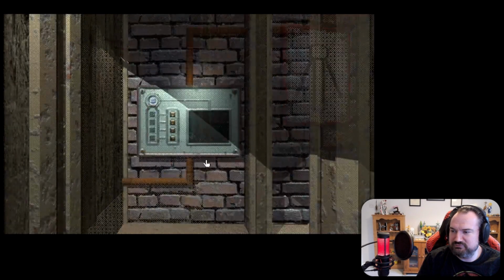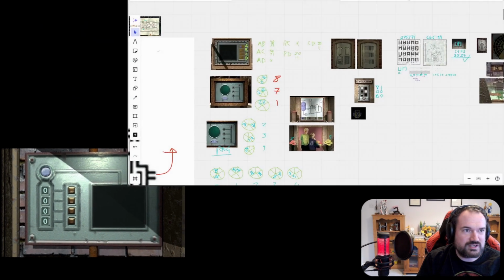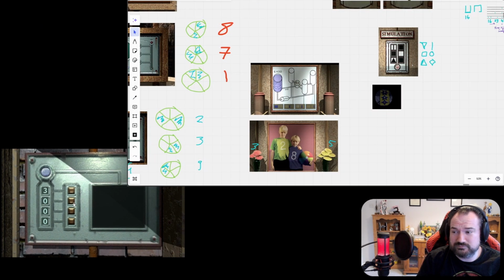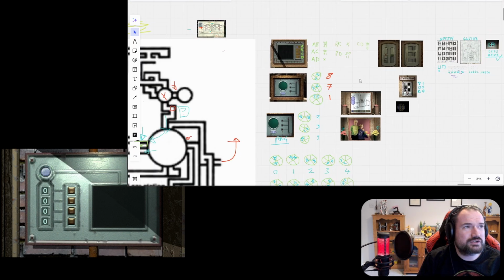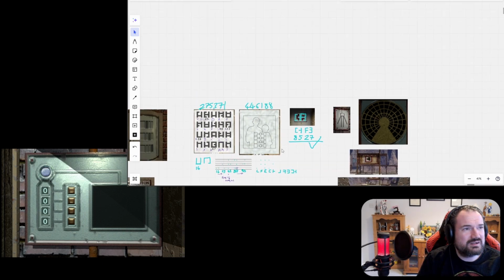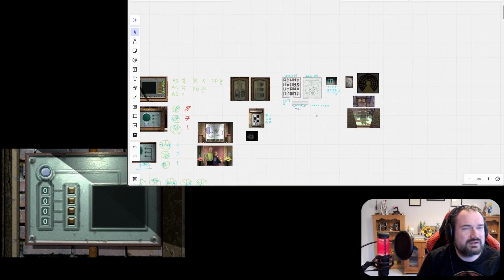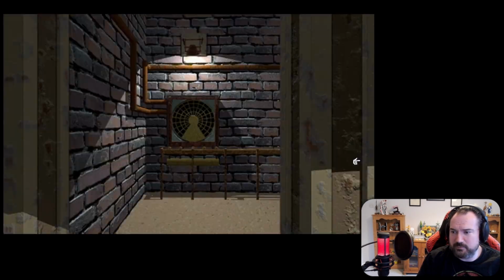So, okay. And then in terms of this four-digit code, I mean, like, 3285? Nah, that's not the one. We got a three-digit code there. The symbology doesn't quite look correct for that.